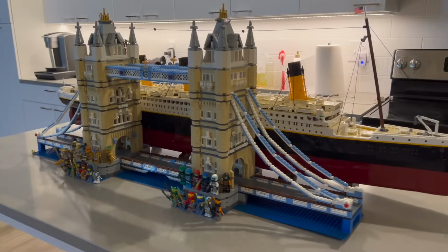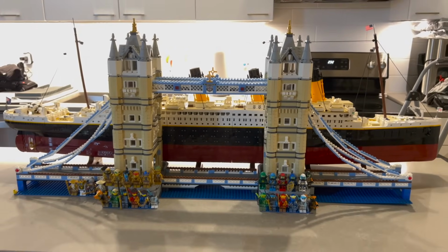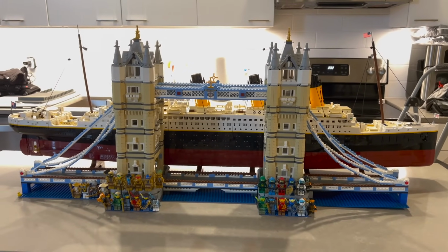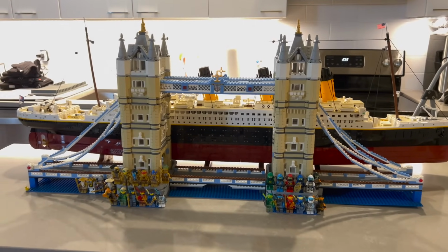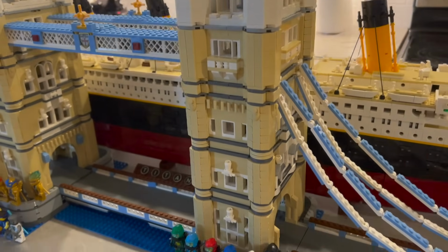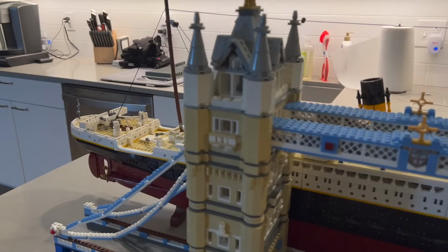Speaking of London landmarks, I had to also get the Tower Bridge. This is from a slightly older Bricklink order from a couple of weeks ago, but I figured I'd include it in this haul because I haven't mentioned it before. This is one of the older LEGO Creator Expert sculpture sets, again featuring a London landmark, and man, if that last build was repetitive, this one is arguably even worse, because as you can see, these 2 towers are identical.